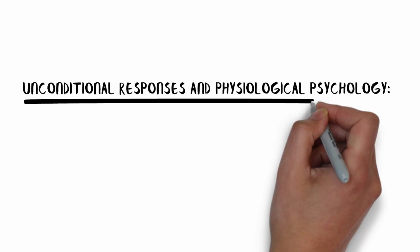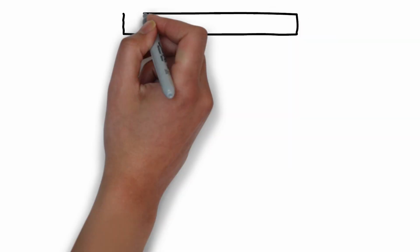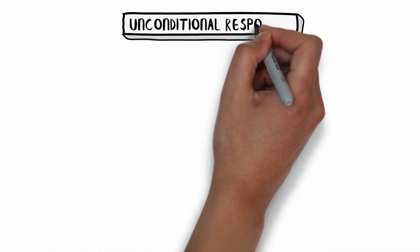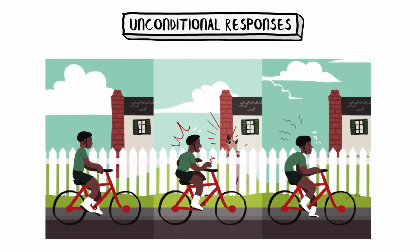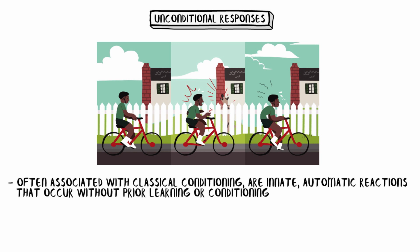Unconditional responses and physiological psychology, a window into innate behavior. Physiological psychology, also known as biopsychology or psychobiology, delves into the intricate relationship between the brain, the nervous system, and behavior. One fundamental concept in this field is the exploration of unconditional responses, which provides valuable insights into the innate aspects of human behavior. Unconditional responses, often associated with classical conditioning, are innate, automatic reactions that occur without prior learning or conditioning.